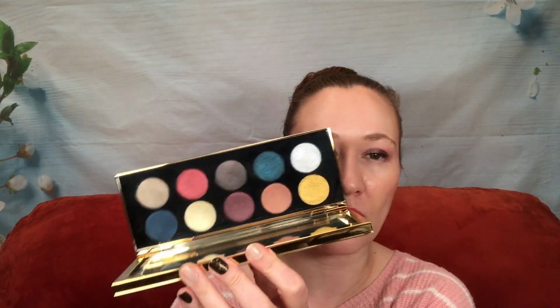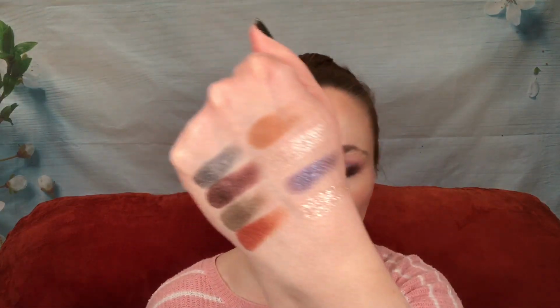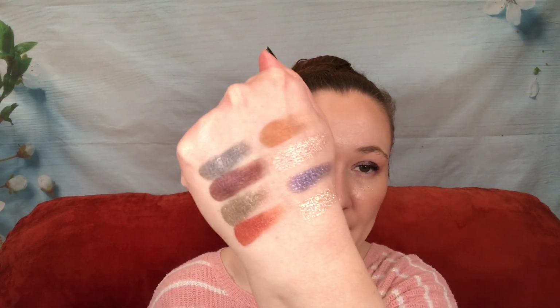I think they've done a couple different ones. This is the one that has the gorgeous jeweled crown on the outside. And this one, I loved the color story on this one. It is all shimmers though. I did do an all shimmer look with this one because a couple of these were not in your face enough that I could do that. I wanted to show them next to each other so you could get an idea.